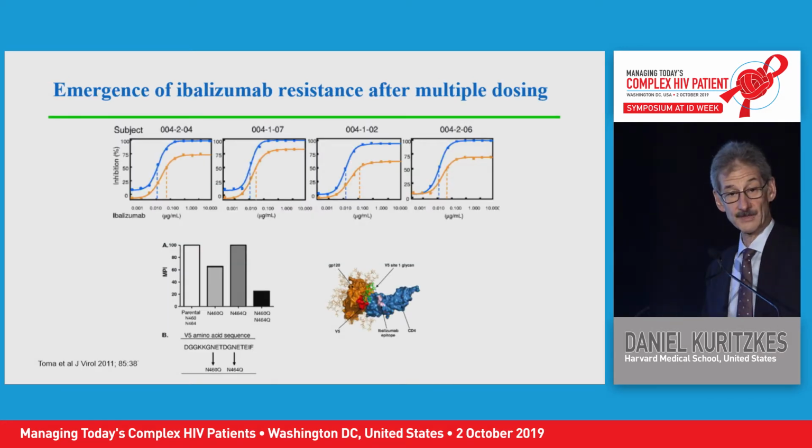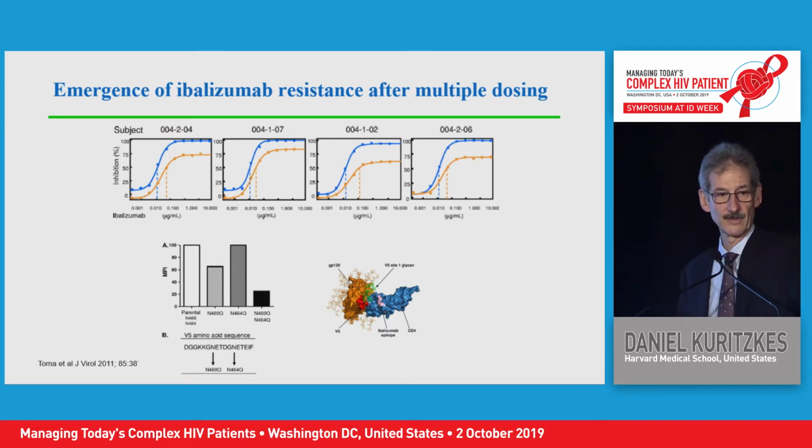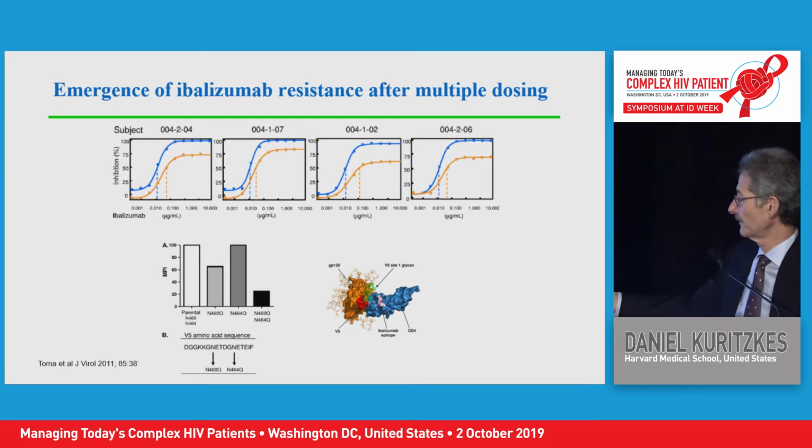You can develop resistance to ipilimumab, and these are data that come really from the phase 1b trial where participants received multiple doses, and the resistance looks very much like the type of resistance that's seen with other entry inhibitors such as Maraviroc. That is, you don't see a shift in the IC50, but you see a reduction in the maximum percent of inhibition. You see the inhibition curves flatten out, and the folks at Monogram are the ones who did most of the work to try and tease this out.